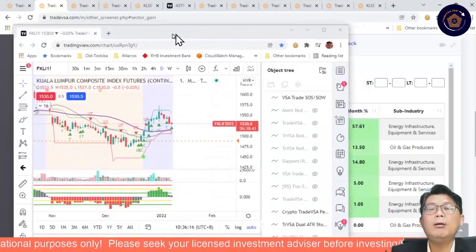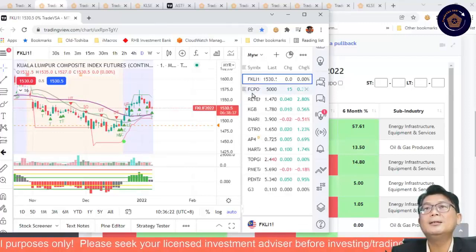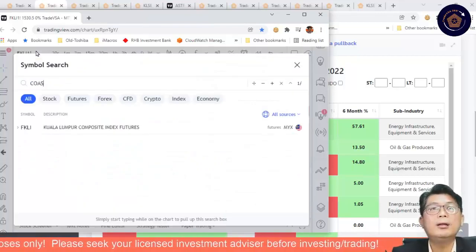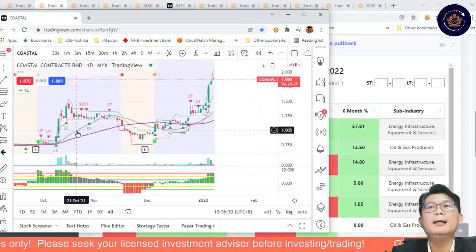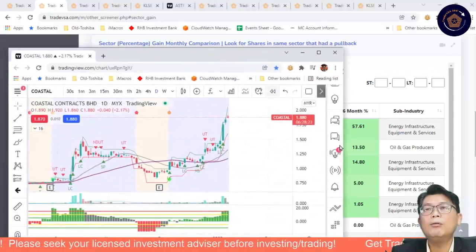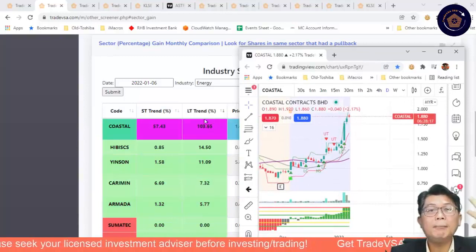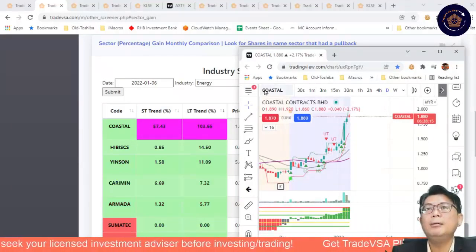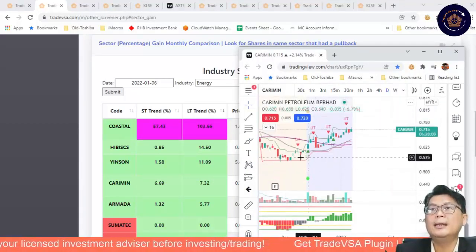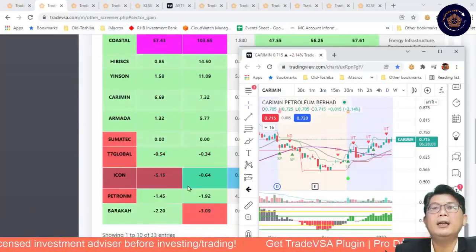Next, we just bring out our backup. This is the backup they always have, and let me just turn this off here. We look at Coastal. We have seen that one already fly, Coastal Contract, so we are not that interested. We've got Hibiscus, and we want to look for a smaller trend, those that have not run up. The bigger the number you can see, Coastal has gone up. So we look at Charimin. You can see Charimin hasn't broken up yet. Very nice. And you can look for even smaller ones like Sumatec, Icon.